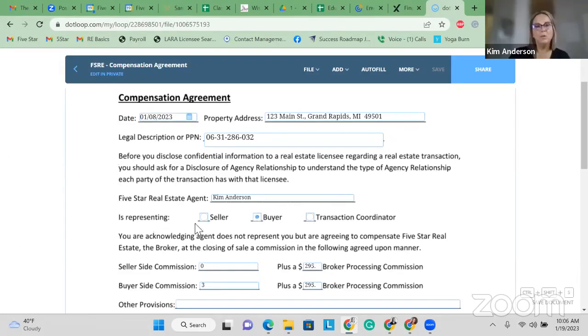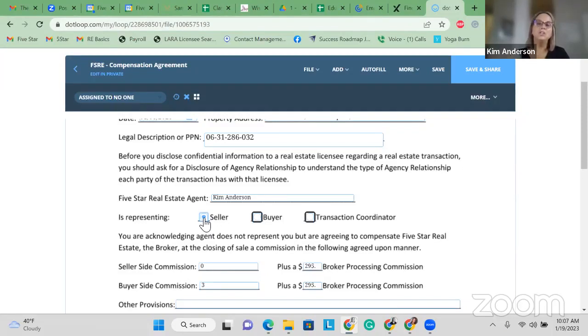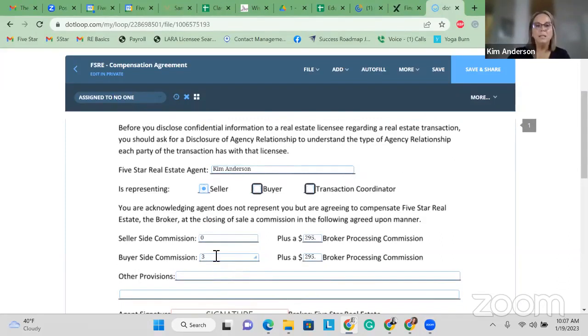And this will vary. So it's going to be check one or the other. So you're putting in the address. So in Cindy's case, she would have had seller because she was already representing the seller. A buyer called her from a sign call. She was writing for that buyer. So therefore there was no buyer agency agreement, but she still needs to charge that customer a $295 admin fee. So she would change it to seller, and then there wouldn't be any commission for the buyer to pay. It would have just been just the buyer $295.